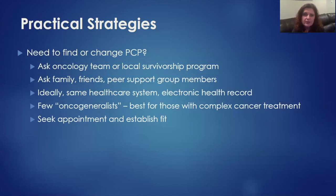So oncogeneralists is a growing, not entirely a specialty, but it's really a growing interest among primary care physicians to become more knowledgeable about oncology. And so they are more interested in caring for patients during cancer treatment and after cancer treatment. But there are very few oncogeneralists around. And so I think sometimes patients want to have an oncogeneralist, someone who's really in tune with cancer care to take care of them, but they're not available.